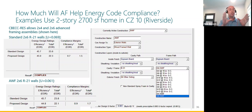First, we show the 2x6 standard 16-inch on center R21 walls with a U factor 0.069. Look at the efficiency EDR metric here, 0.7. So in this case, our proposed building complies by 0.7 EDR points, even before we put advanced framing in. But what we care about is how much did advanced framing help us? So when we add that advanced framing, the U factor instantly drops a lot to 0.061, and our efficiency EDR margin opens up to 0.9. So we got a 0.2 EDR compliance boost from that advanced wall framing decision.